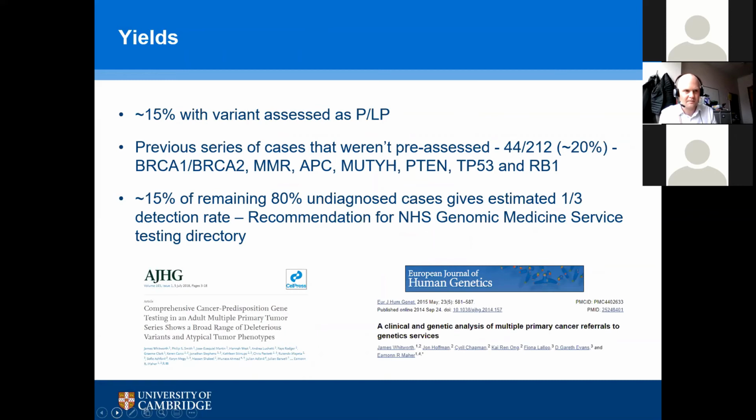That's been part of a recommendation in our NHS Genomic Medicine Service testing directory. That's a national guidance for who to test in inherited cancer. It's not in there yet, but it's been put in as a suggestion that we should be using this as a potential criteria. It's worth remembering that most people would have a diagnosis based on other criteria, for example, an early onset breast cancer, but we think it probably represents a useful catch-all when considering who to test.